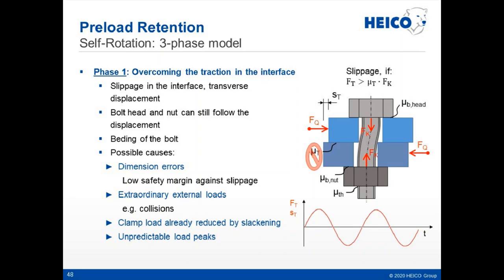At first, the acting transverse load has to overcome the friction between the bolted parts. And when you remember the first sentence, you want to ensure with your preload that this doesn't happen. But in some cases it is possible, when the preload is reduced due to slackening, or when the external forces are higher than expected. So this means that one connected part can slide relative to the other connected part, so that the bolt is bent, because you still have the friction under the bolt head and the nut, and the bolt follows this movement. You can see it in the line below, where I try to show you the sinusoidal movement of the preload, of the transverse force and the amplitude of the transverse displacement.